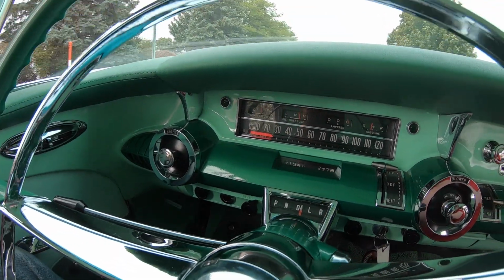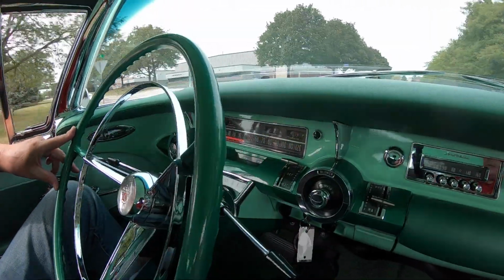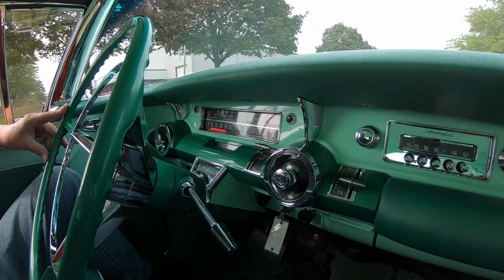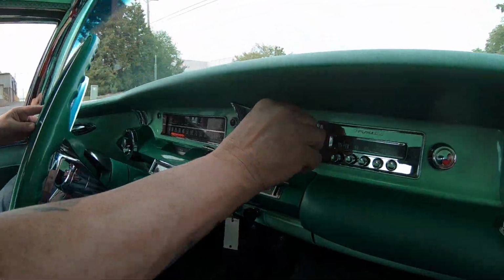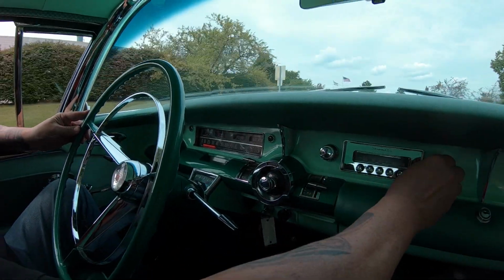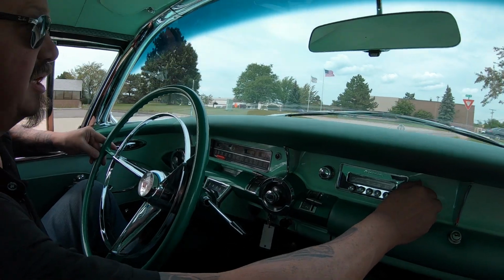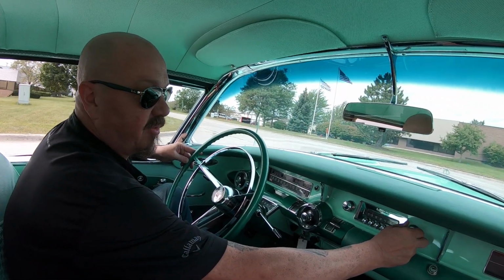That's a big disc in there that just rolls around and shows you the speed. So freaking cool. And we believe pretty much all the gauges are working. Let's see if this AM radio is still playing AM tunes. I do not hear the radio working.